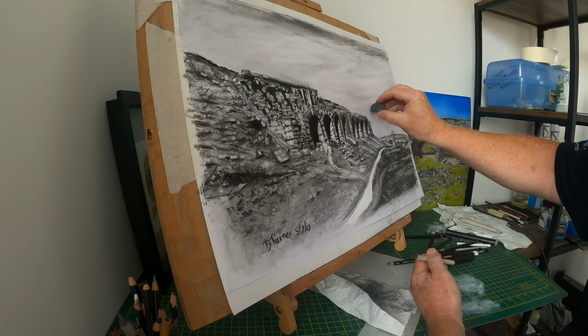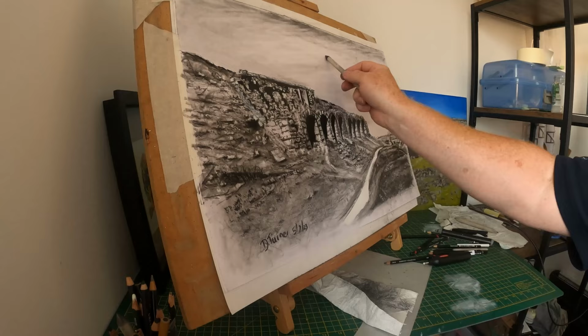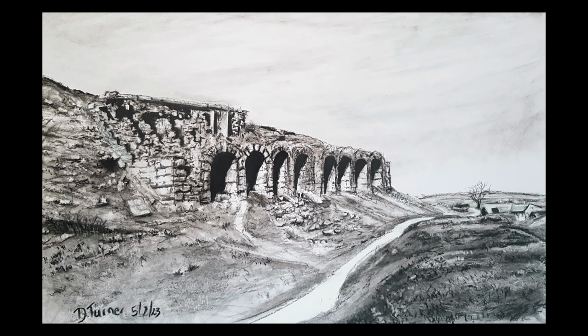Thank you so much for joining me today as we explored my charcoal drawing of Bank Top Kilns, nestled in the North Yorkshire moors. I had an incredible time bringing this piece to life, and I hope you've enjoyed the journey as much as I did.